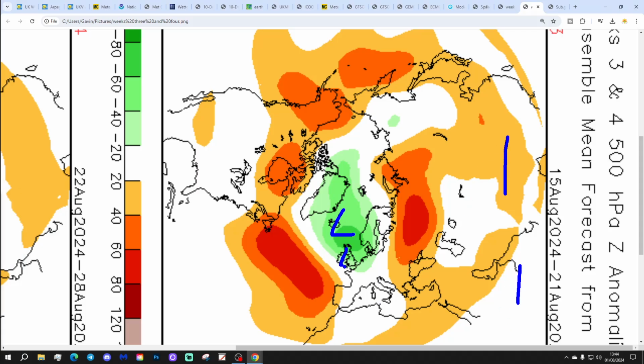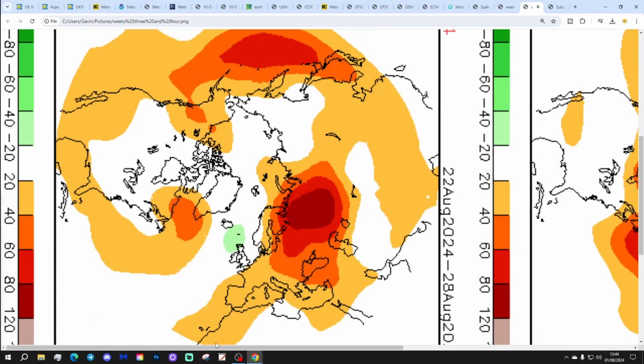More unsettled again. Low pressure digging back in and high pressure pulling out into the middle of the Atlantic. So that's going to be rather cool and unsettled. And then finally, week 4 will be the 22nd to 28th of August with low pressure in Scotland and Iceland, and winds again coming in from a westerly direction. That's most unsettled in the north. It's also a changeable August there based on that CFS run today.